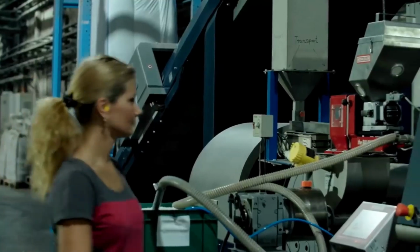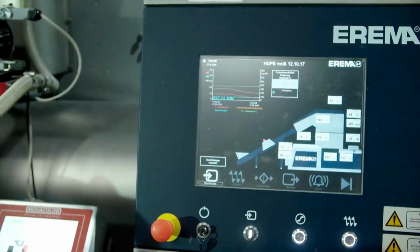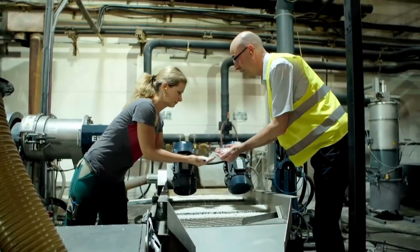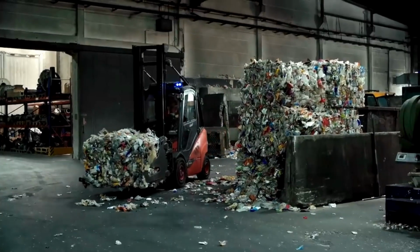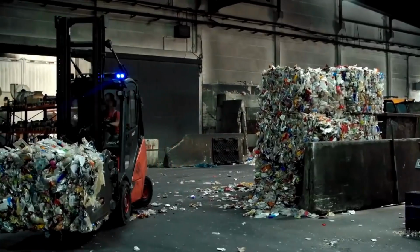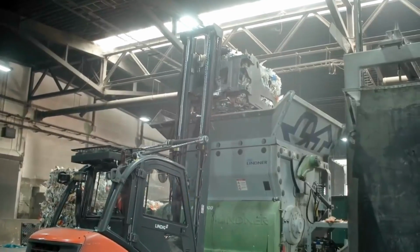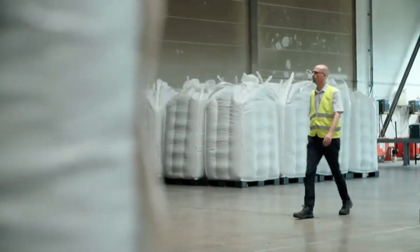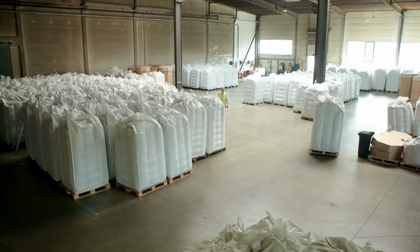The material is melted at 220 degrees Celsius in an extruder. The melt is pressed through a filter and once again purified. Then the liquefied plastic is cooled and processed into granules. The result is a high-quality raw material that is put to use nearly everywhere in the plastics industry. Besides HDPE packaging, polypropylene, or PP caps, are put through these elaborate cleaning, sorting, and processing stages as well. Every year, around 20,000 tons of material from the yellow sack is processed here in Eisfeld. But only a small portion gets the full treatment.